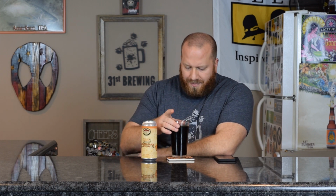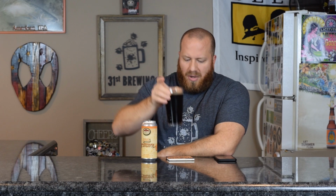Off-white head from what I do have. I do not have a head really at all. I'm guessing it's from the oils in those peanuts, but I could be wrong. Color, dark brown in color, amber hue at the very bottom. It is not black at all. Let's go ahead and smell.